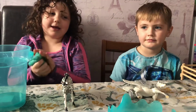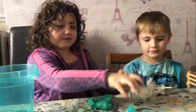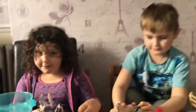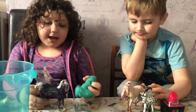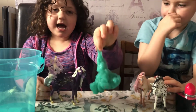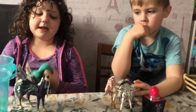We thought that the horses can vote if they like this slime. So first of all, me and Mikey have chosen some horses and we are going to see if they like it. We thought this pony would like it because it matches some of her bits. It matches the galaxy theme. So we thought this slime could be voted for by this horse if she was alive.